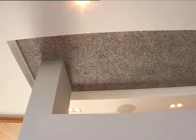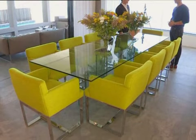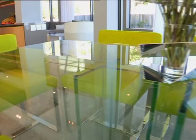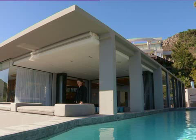And if I'm guessing correctly, I'd say the dining room table and these chairs are your design, right? Me as a designer, and this being my own home, I of course had the privilege of designing all my favorite pieces. I love utilizing glass as my dining table. I find it exceptionally reflective. I find it floating. And of course, I could follow the clean lines throughout the whole house.